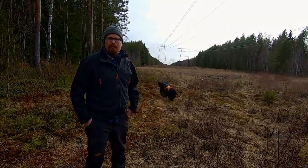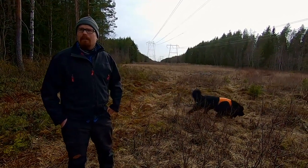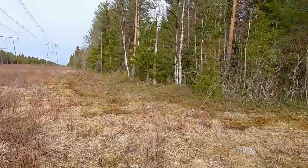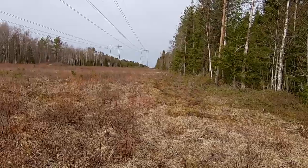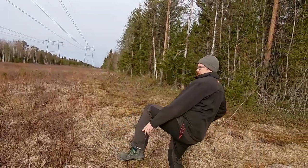It seems like there are really wet places over here, so we're not going to go here, but maybe to that side. It is more friendly for our shoes, because we have only these.